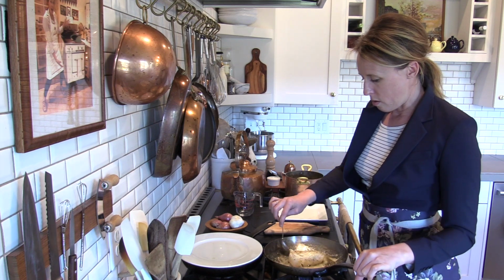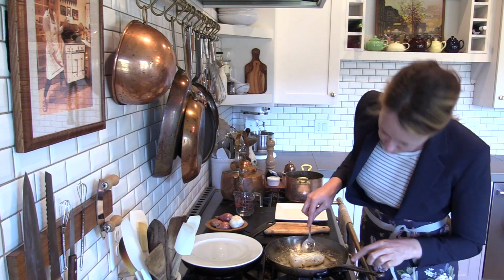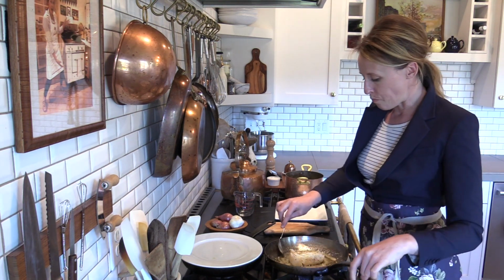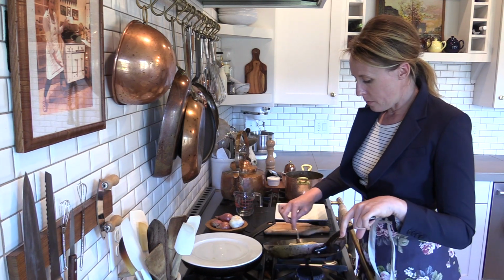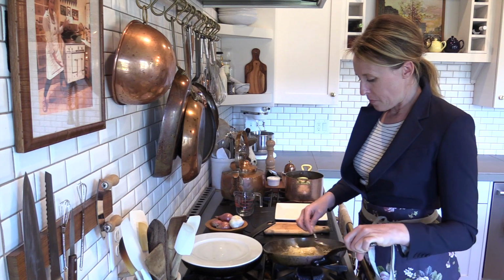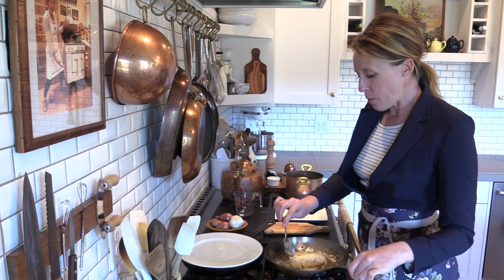Oh, this is so good. And I'm loving this. So I'm pushing down a little bit and it's looking almost done. A lot better. You can see why halibut would work just as wonderfully on this, with flakiness. So I'm gonna call this done.